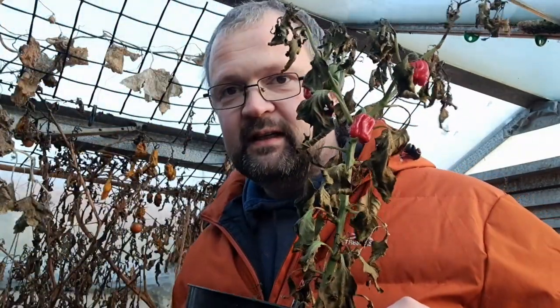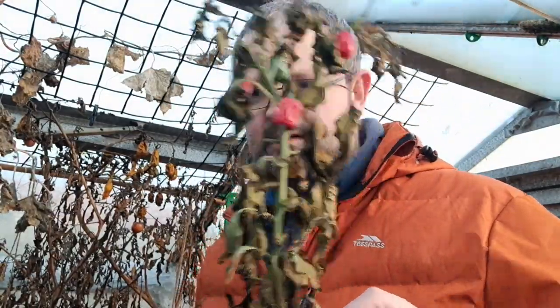Cucumber plants are all out, pepper plants are all out. The only one I think I'm going to be able to save and overwinter is this guy, Scotch bonnet, I think it was. It's still alive.